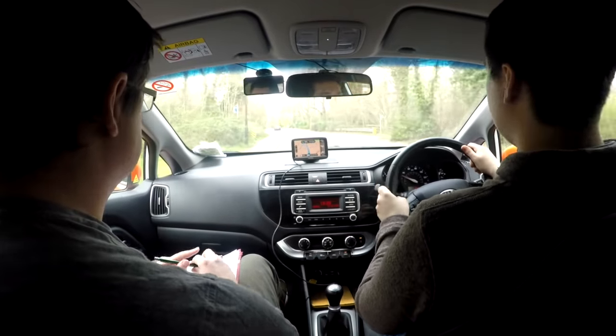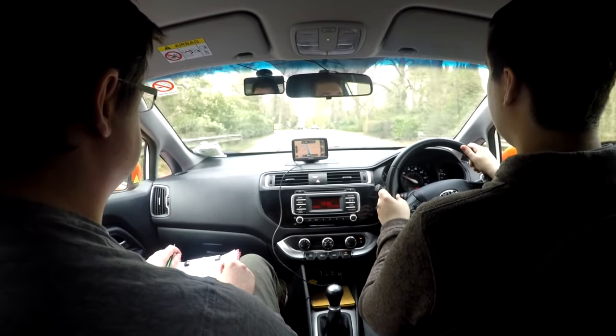After 300 yards, go left on the roundabout and take the first exit, Worth Road.